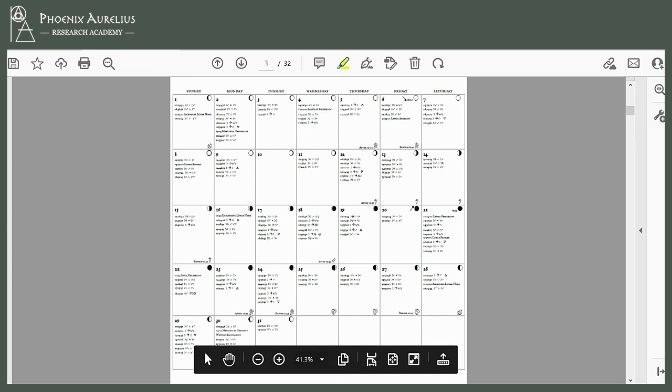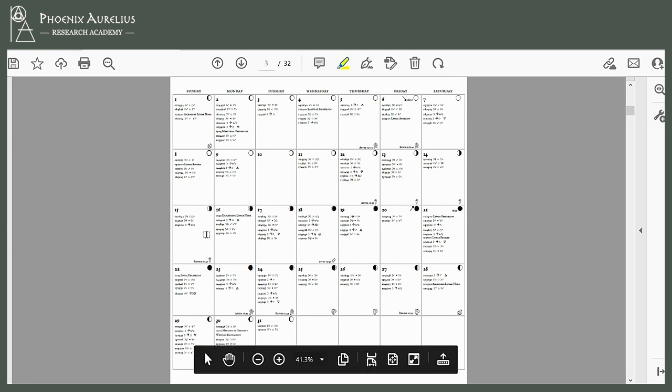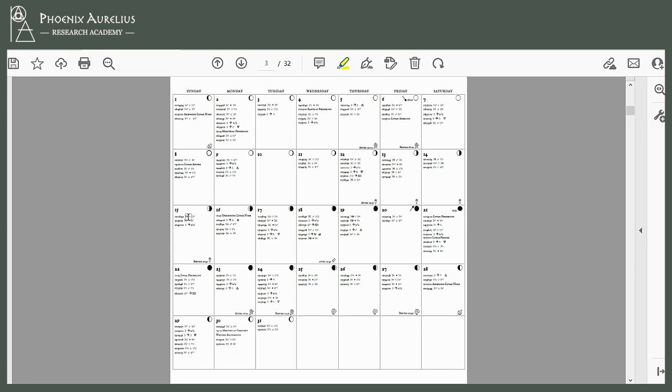Now we have to discuss and break down all of the information that we have, which we consider to be astronomological. So the astronomological data is going to be this entire center point of the cell. Everything is aligned to the left for what we're calling astronomological data.